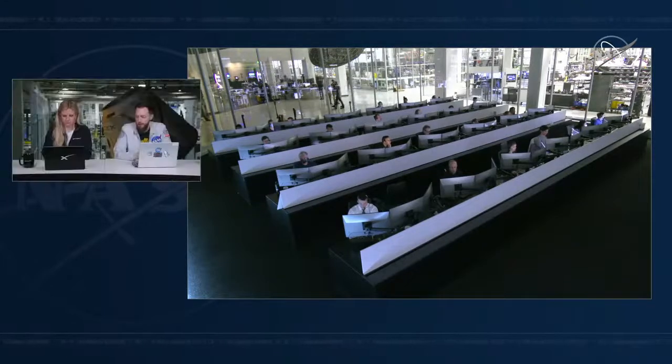That's a good call. So the teams down here on the ground have polled. Dragon's healthy and in a good config. Station's healthy and in a good config. And so we'll pause when we get to 20 meters. And then as soon as the crew on Dragon tells us that they're ready, the team here in Hawthorne will send a command and we'll begin with final approach.